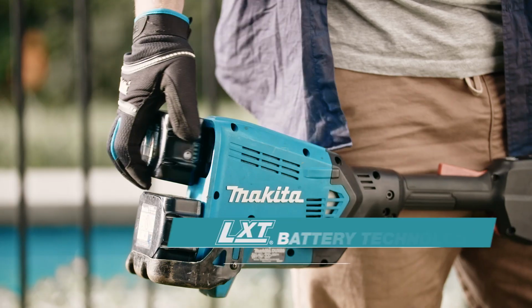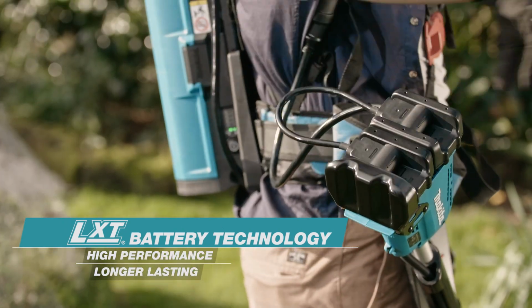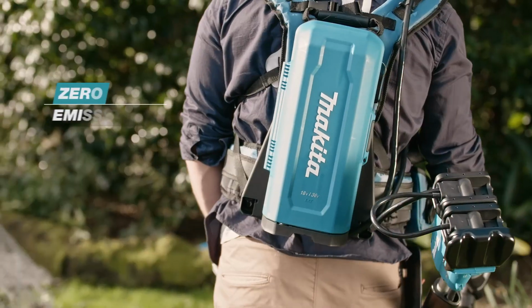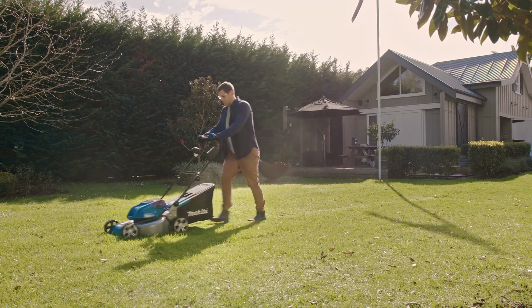The latest LXT battery technology delivers the runtime and power of traditional tools without the hassles of a petrol machine. Less maintenance, lower noise levels, and zero emissions are at the heart of Makita's cordless technology. With new levels of convenience and efficiency, you'll have more time to get the job done.